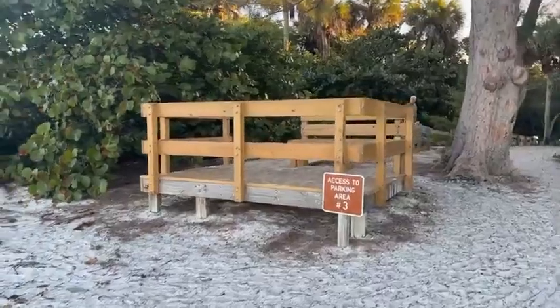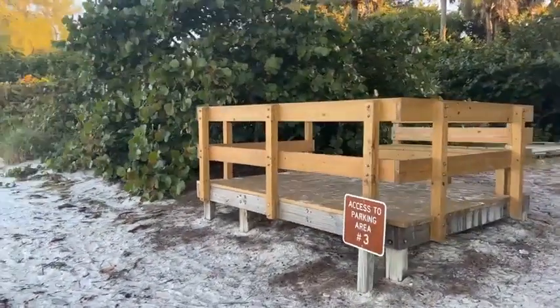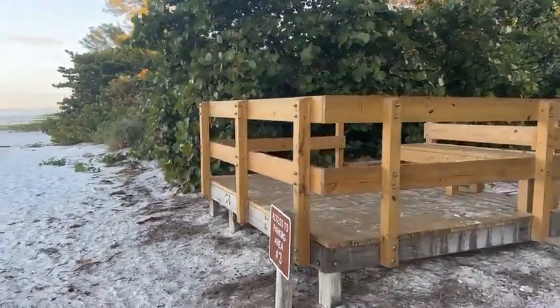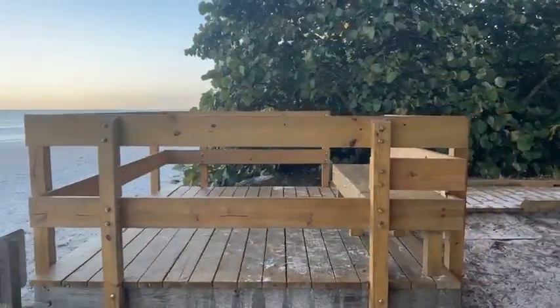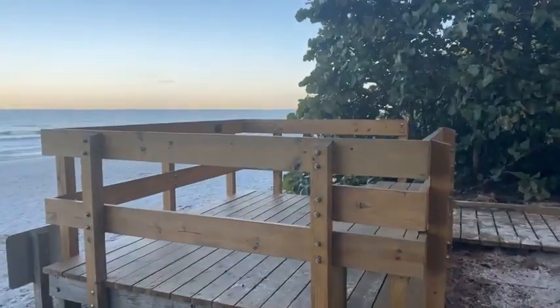There's Gary's skybox. Mr. Gary. Full sits in chair. It's a good seat. One of the best seats in the house there.